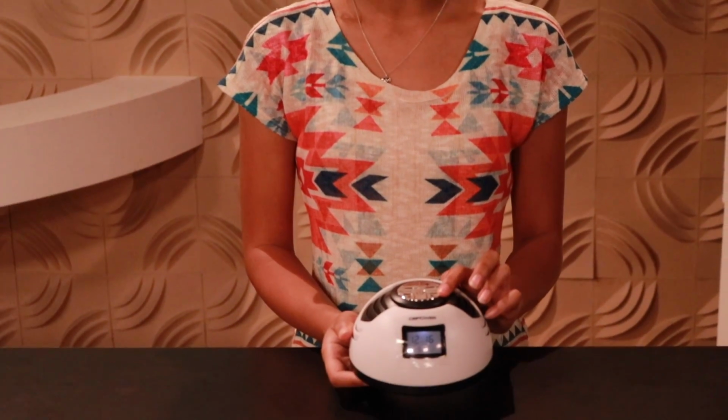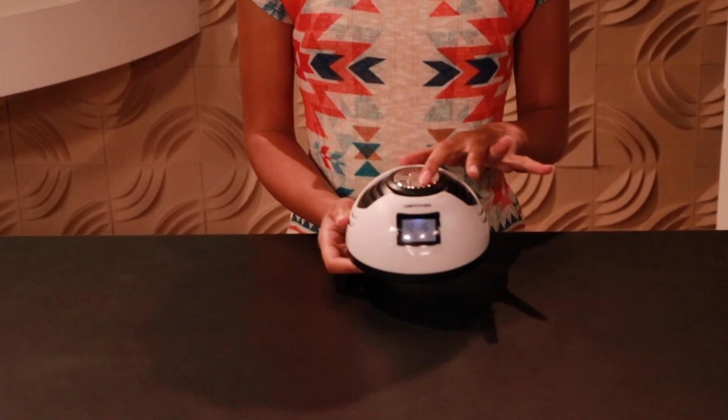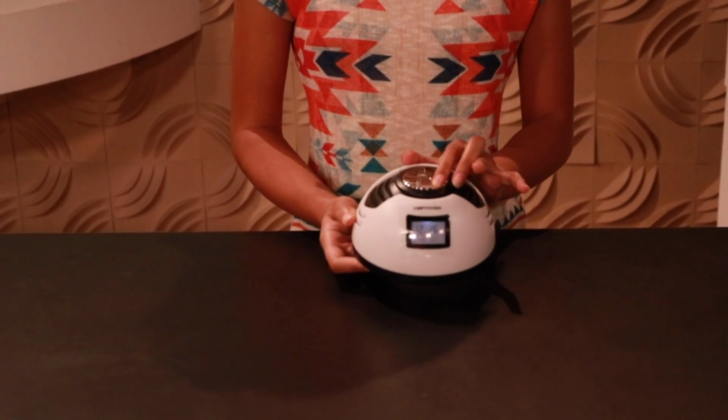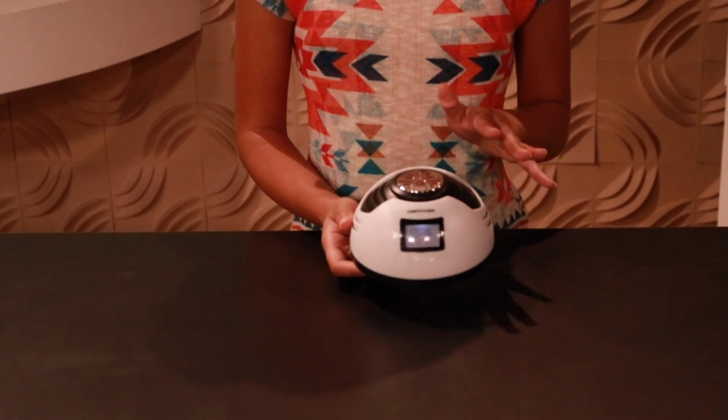Here's a nice peaceful sound, my personal favorite. Rain, birds chirping, light thunderstorm, more powerful thunderstorm, and drizzling rain.